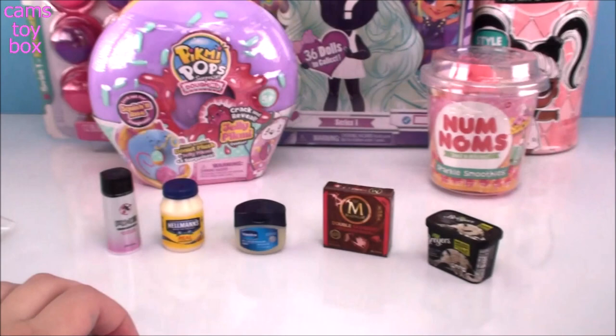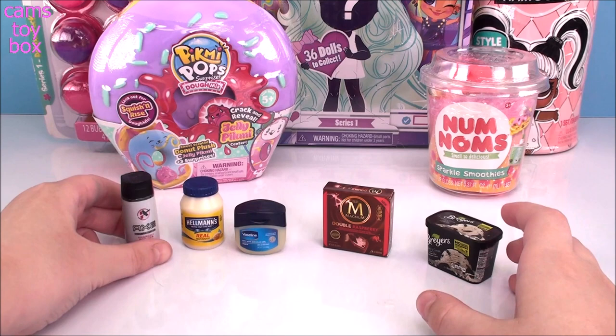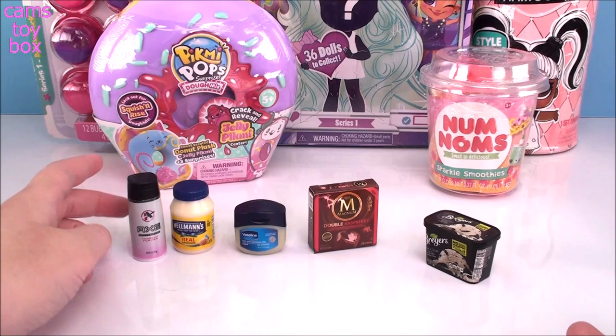I like these because you can use them for like Barbie. They can have mini mayo, mini ice cream, mini Vaseline. Yeah, you can stock the kitchen, you can stock the bathroom. I think they're awesome, awesome, awesome.